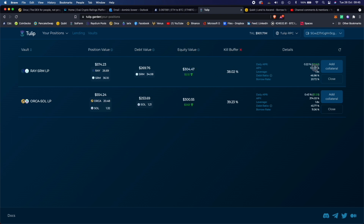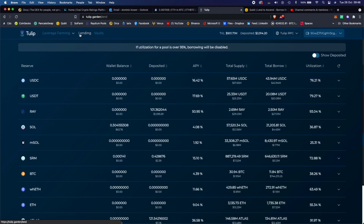So I'm getting 132% on my leverage farm of Radium and Serum, and I'm getting 374% on my Orca Sol liquidity pool, which is giving me around about $1.29 a day. So that's quite good. And there's huge kill buffers in that. It's only 1.8x leverage and 1.9x leverage there. Where I've got most of the money there is actually in the lending.